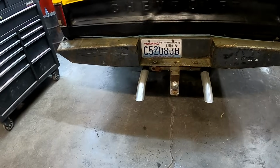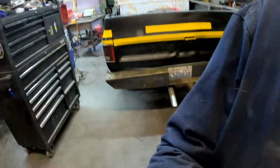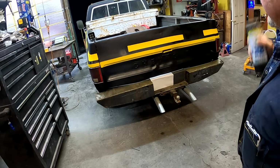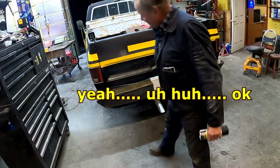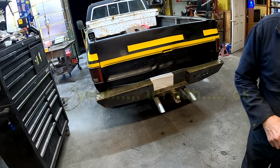Another couple little things I'm going to do, and then we're done with this one for a while. Well, I thought since that bumper's in such nice condition, nice and straight and everything, and no bends or nothing, since it's all nice like that, I thought I'd go ahead and give it a coat of paint.